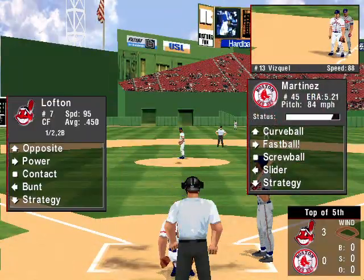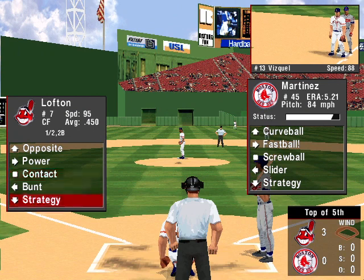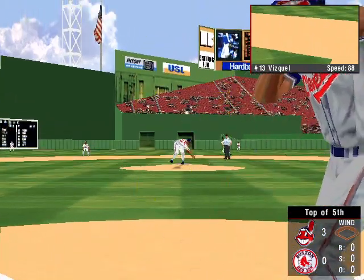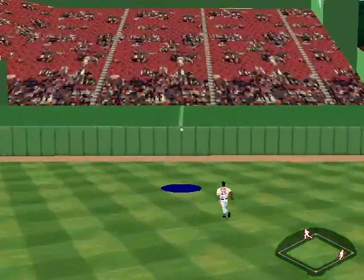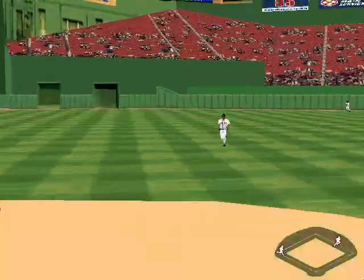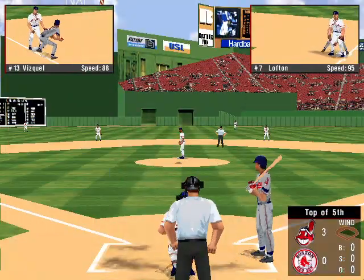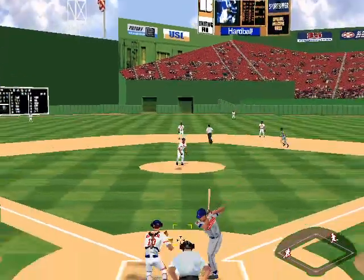Single. Up at bat, number seven, Kenny Lofton. He's hit one for two this afternoon. There goes Vizquel. Launch to deep right. Troy O'Leary gets behind it. A base hit for Lofton. There goes Lofton.